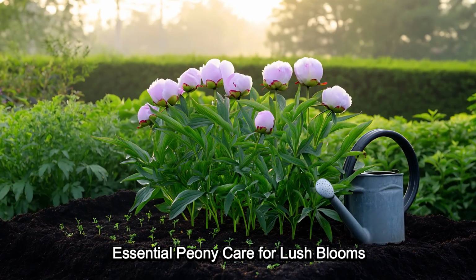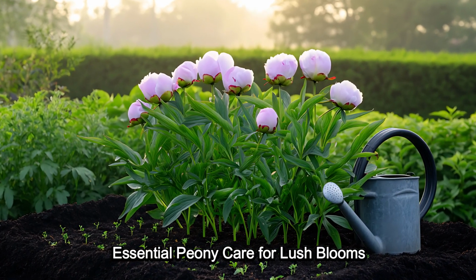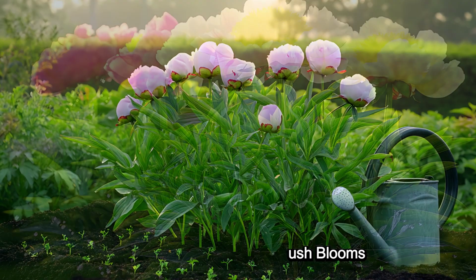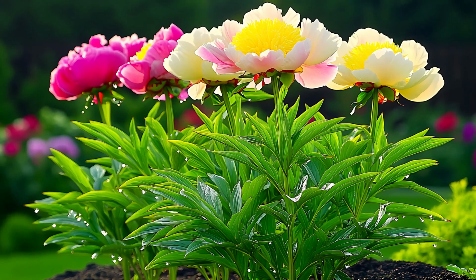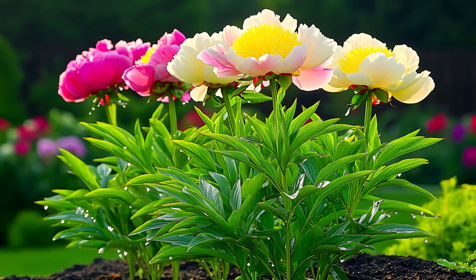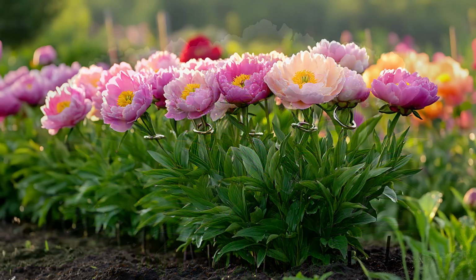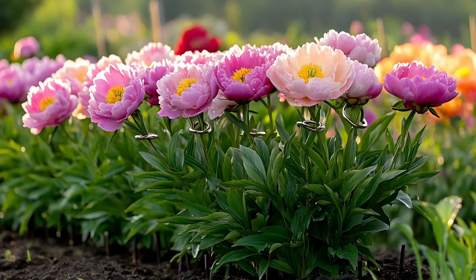Caring for peonies is relatively simple, but a few tricks will ensure they bloom abundantly every year. Water deeply once a week, especially in dry spells, making sure not to overwater, as peonies dislike soggy roots. Mulching with compost or aged manure in early spring gives them a nutrient boost for healthy growth. In early spring, apply a balanced fertilizer to promote strong stems and flower production.